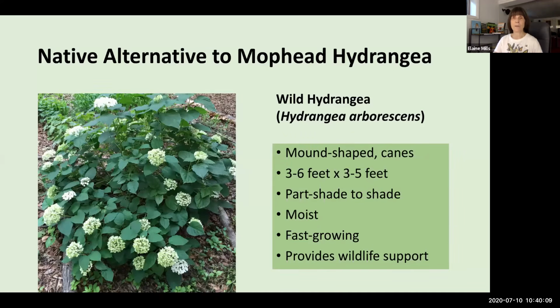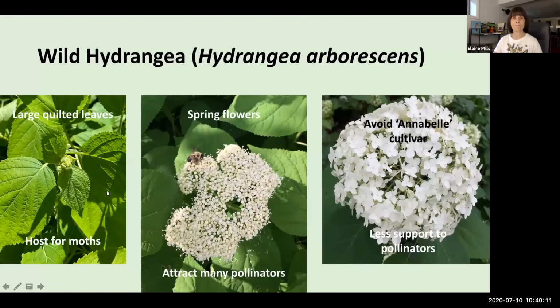And it provides great wildlife support. It does that in a number of ways. It has large quilted leaves that provide nourishment for some moth species. The spring flowers are attractive to many types of pollinators. Here you see bumblebees, but I've seen many other insects visiting this.